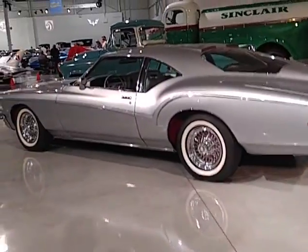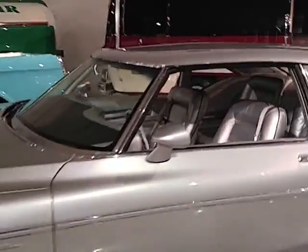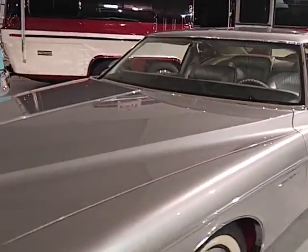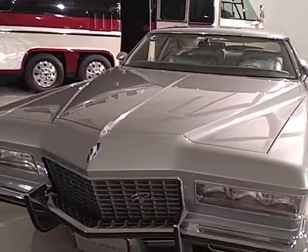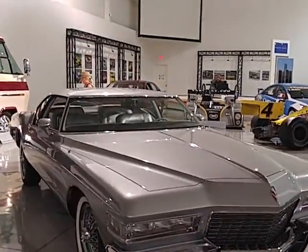So much to see, so little time. Buick Riviera. I think this was Bill Mitchell's Riviera. Silver Arrow 3. Yeah, Bill Mitchell introduces a 1972 Detroit Auto Show. Isn't that cool, huh? Gotta love them all.